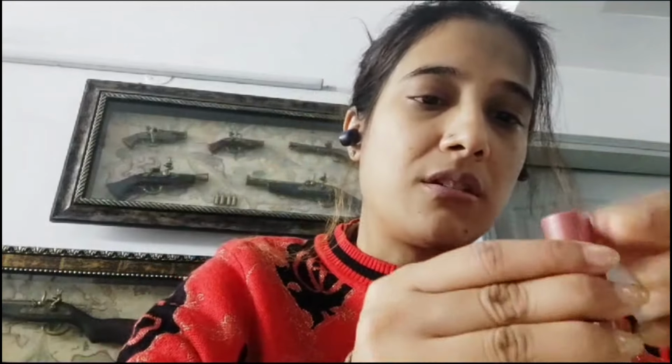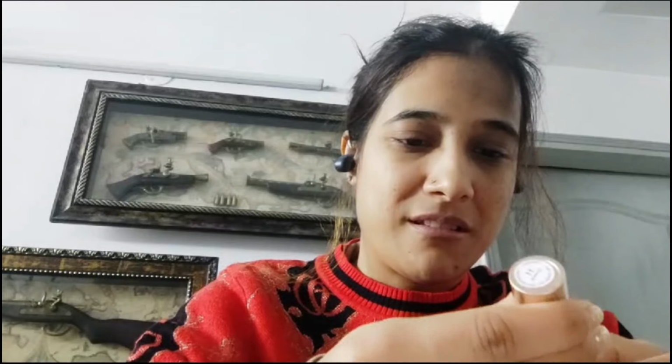Alright, should I try this on? Let me just... Oh, I think there's another covering here. Open. There's a plastic wrap that's there on the lipstick.